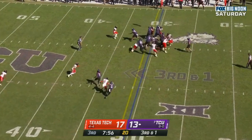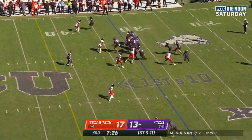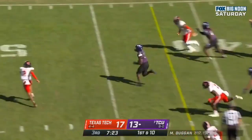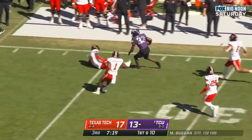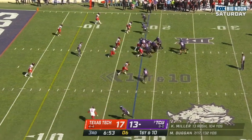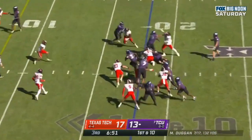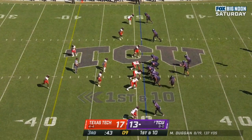And he'll hand it off. Miller. First down. Miller. And watch him go. Hits the sideline. Stays on his feet. Still running. And down inside the 20. Miller again. A first down from the 49.